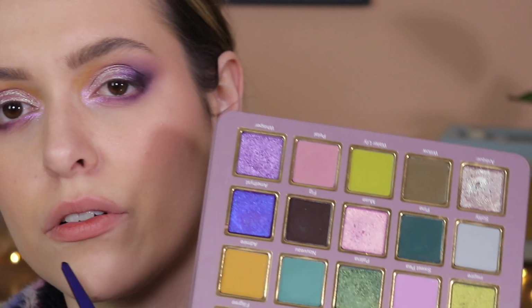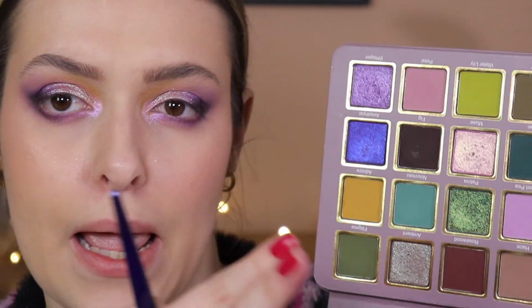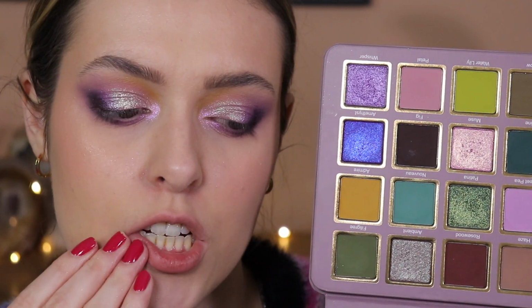Okay, I'm really, really liking this. I'm going to apply some mascara and a lip that's kind of matching. I'm thinking a nice mid-toned brown, maybe something along this region, like a purpley brown situation. We'll see.